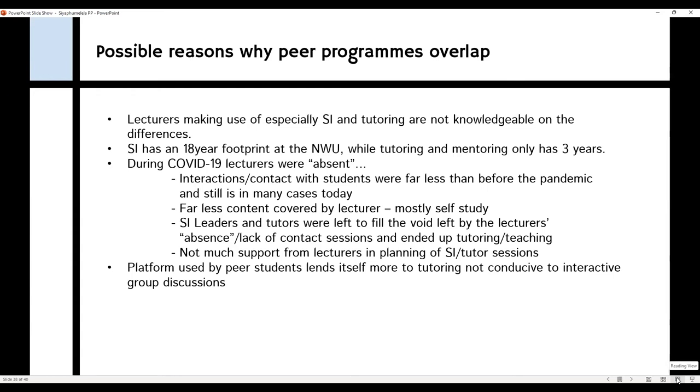Then specifically during COVID-19 lecturers were absent. The interactions and contact with students were far less than before the pandemic, and it's still so in many cases today. Far less content was covered by the lecturers. Students mostly had to do self-study. The SI leaders and the tutors were left to fill the void left by the lecturers' absence or lack of contact sessions, and they ended up tutoring or teaching.